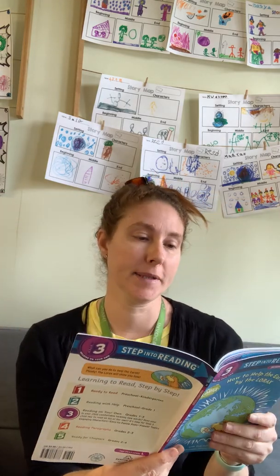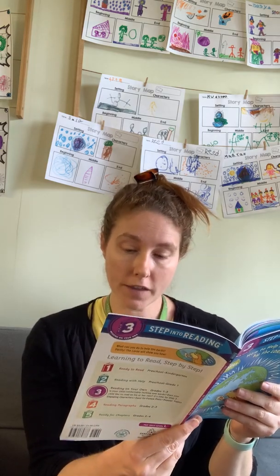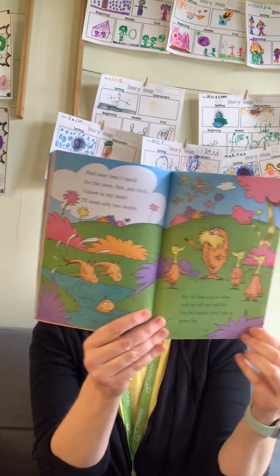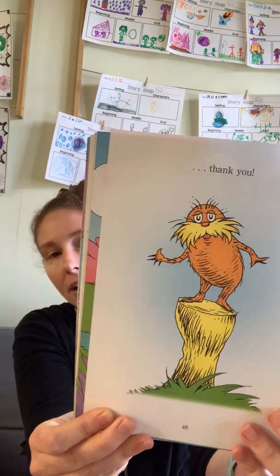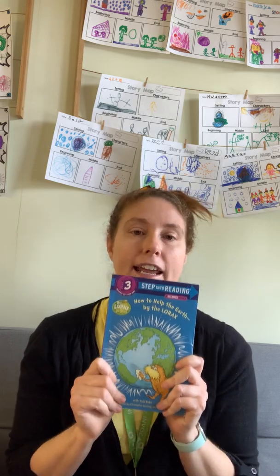And next time I speak for the trees, fish, and birds, I know in my heart I'll need only 2 words. For all that you've done and for all you will do, I am the Lorax, and I say a great big, what do you think he's going to say? A great big thank you. So the Lorax is thanking you for helping keep the earth protected and clean and safe and healthy.